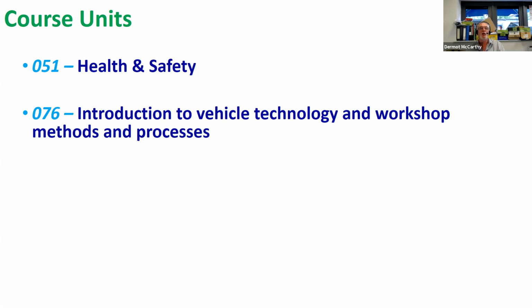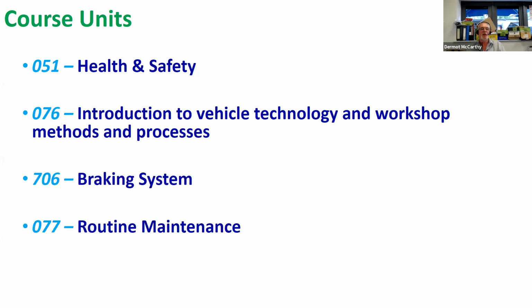Just to give you, the units will mean nothing to a lot of people, but it's just giving you an idea of the type of things that we do. So at level 1, they're going to do an introduction to technology, workshop methods, processes. We'll then go on to braking systems, and then they'll finish with routine maintenance. So they get to change the oil in a car, learn how to service it, the importance of filling in paperwork. It's their start to becoming a mechanic or a technician.